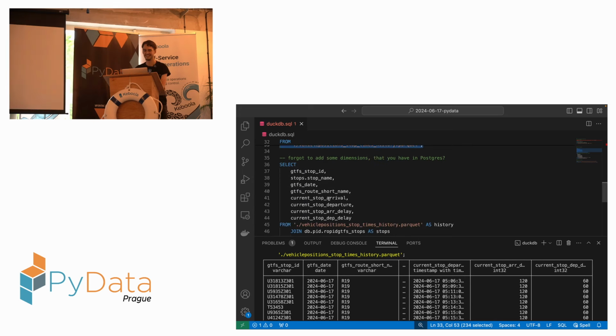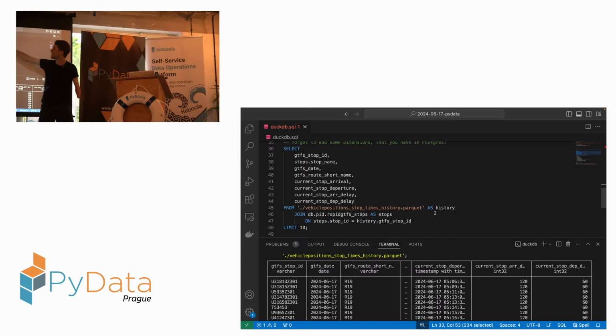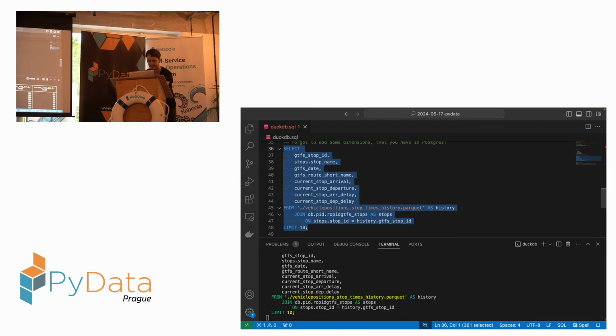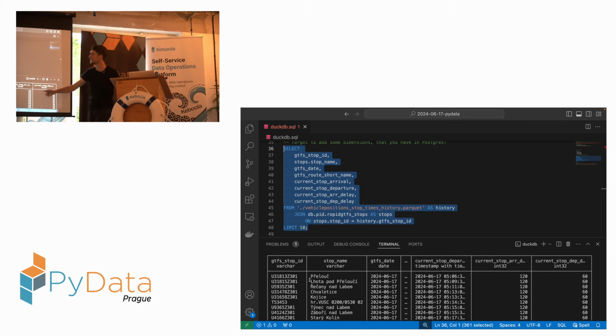And that's something really nice on DuckDB as well. Same select statement, but I join it on a table which is in Postgres. So I'm joining Parquet files on Postgres table in one statement, and it will just work, which is also really nice and flexible, right? And I have the same table, but this time with actually some understandable names of the stops.